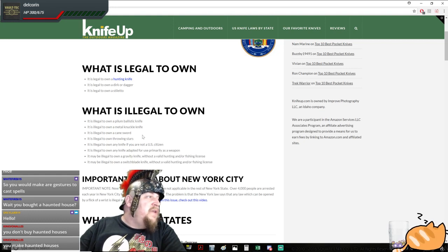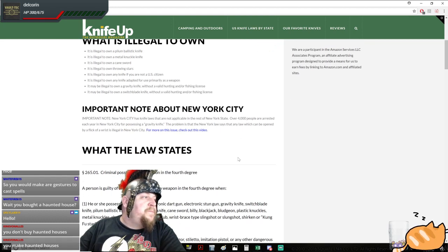It is illegal to own any knife if you're not a U.S. citizen. It is illegal to own any knife adapted for use primarily as a weapon. It may be illegal to own a gravity knife without a valid hunting or fishing license. It may be illegal to own a switchblade knife without a valid hunting or fishing license. So there you go.